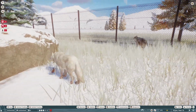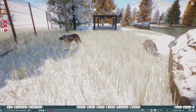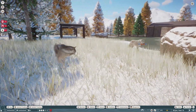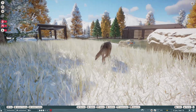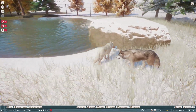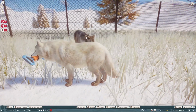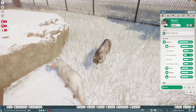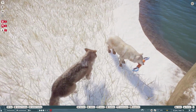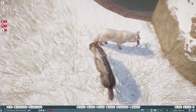You may or may not be surprised at this. Hopefully most of you are not, because it's exactly how it's supposed to be. Arctic wolves are substantially smaller than timber wolves. Timber wolves are like the largest canine on the entire planet, and the Arctic wolves are one of the smaller wolf subspecies. Anyway, as you can see, you can see a really good size comparison. Let's try and get them a little bit closer. Perfect. Alright.